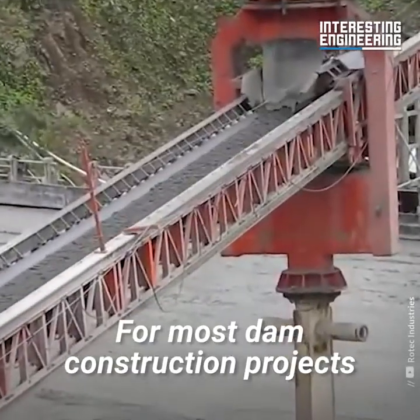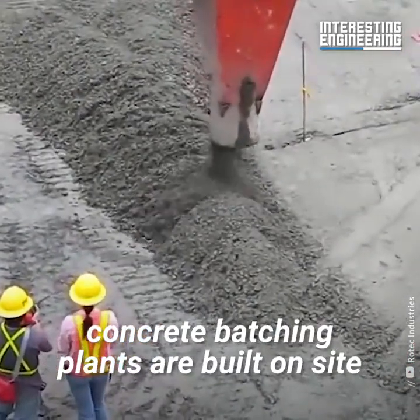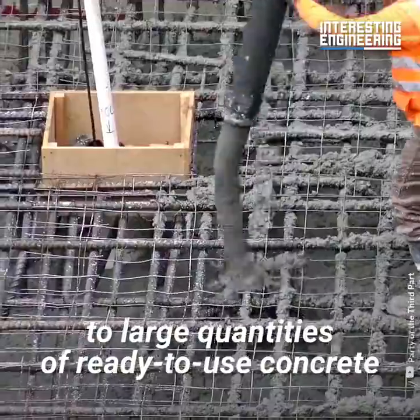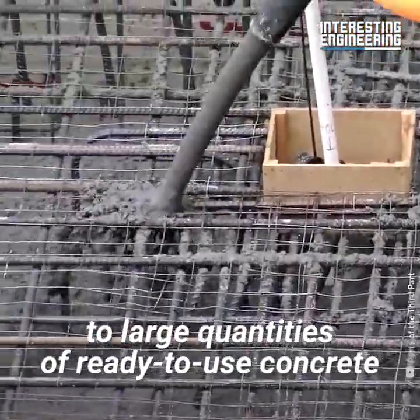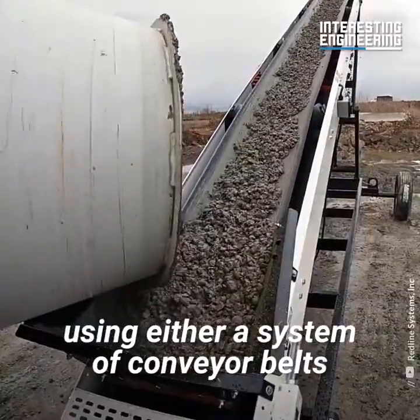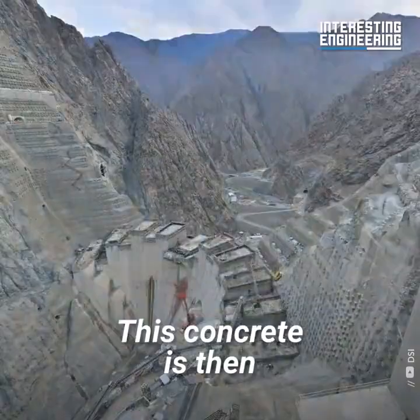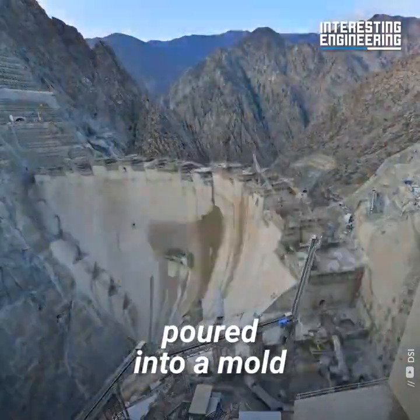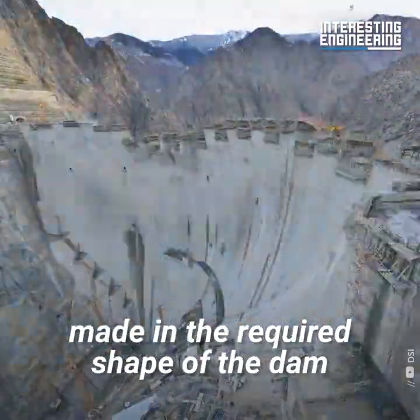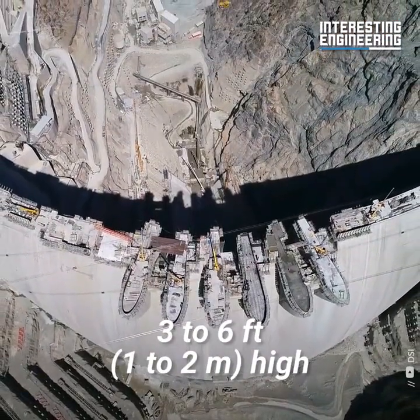Going on to building the dam itself, you might be wondering where all the concrete comes from. For most dam construction projects, concrete batching plants are built on site. This gives workers access to large quantities of ready-to-use concrete, which is transported to the construction site using either a system of conveyor belts or via trucks and cranes. This concrete is then poured into a mold made in the required shape of the dam. The mold is built up in layers, 3 to 6 feet high.